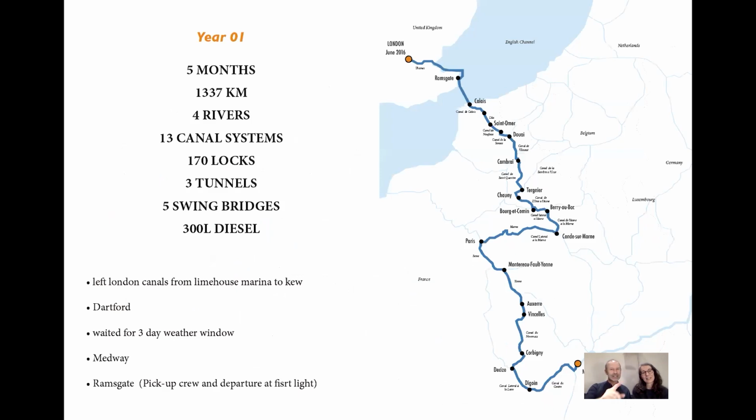So this is the first year. So the first year, as you can see, we've traveled 5 months. We did from London to Mont-Solemin, which is further north from Lyon. We did 1,330 something kilometers throughout four rivers, 13 canals, 170 locks, three tunnels, five swing bridges, and we just spent 300 liters of diesel.